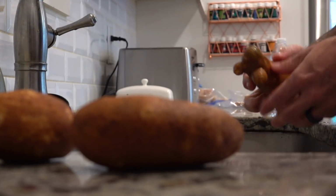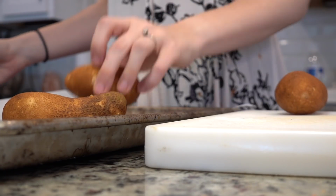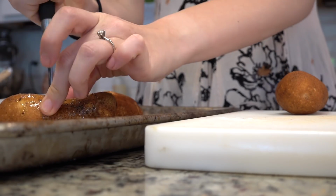I took my freshly cleaned potatoes and put them on a baking tray, and then I brushed some olive oil, garlic, salt, and pepper onto the potatoes, and then I gracefully stabbed holes in them for when they bake. Oh yeah.